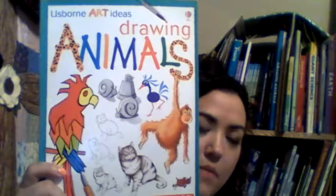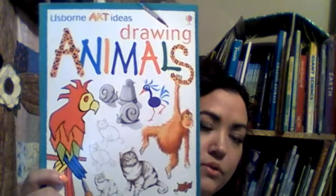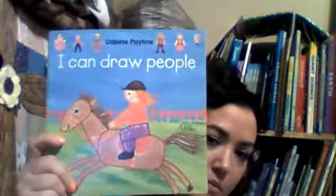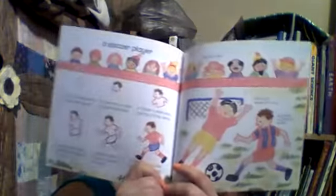I also have Usborne Art Ideas Drawing Animals. I think this came from a used or retired consultant. I think I got this off of eBay, but I don't remember for sure. And then there's I Can Draw People from Usborne, which is like that first animal book, so it's just teaching them how to draw people step by step.